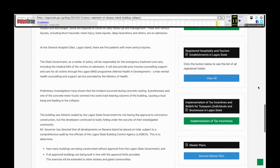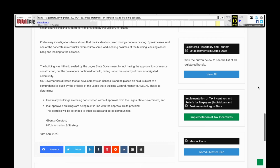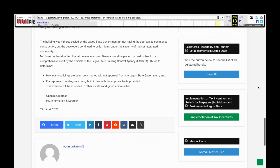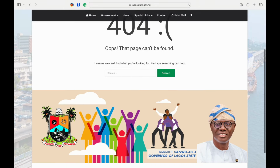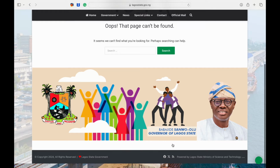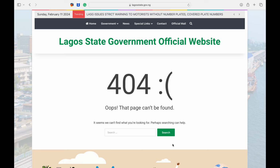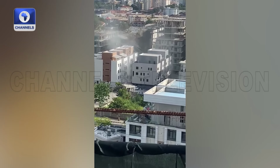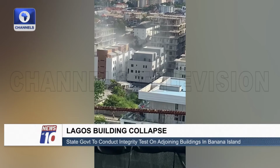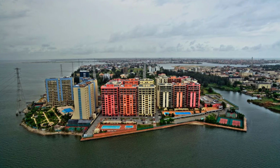And how possible is it that all this while the government and concerned agencies were not aware of the illegal construction? But the biggest question to me is this: the page that this statement was published in has now been deleted and no longer exists. We do not know the result of the investigation. What happened to the developer? What happened to that development? Did the government acquire it? What's going on there now? This just raises more questions than answers. So we'll leave it here for now in Banana Island to explore Eko Atlantic City.